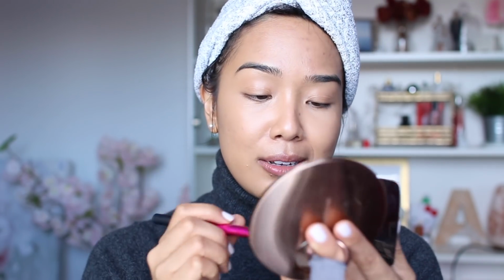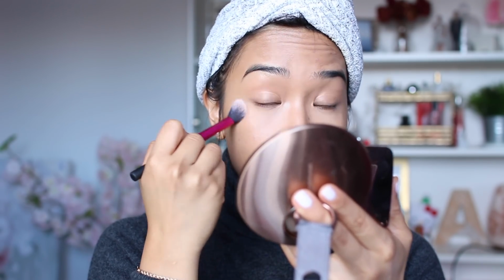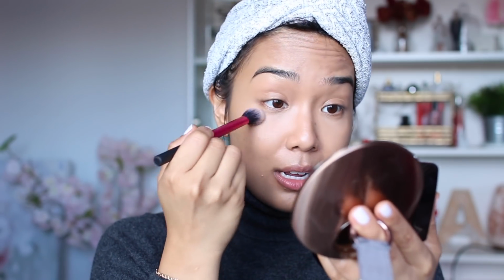I've also been really loving the Hourglass Diffused Light, which I've been using for under the eyes. This is in my project pan, which I'm going to be doing an update on very soon, but I love this for under the eyes because it's slightly tinted yellow, so it's a really nice brightener. I'm going to use both of these powders today, starting with the Hourglass Diffused Light under the eyes. I like to add a really nice thin layer, just patting it in. This is the Real Techniques setting brush.